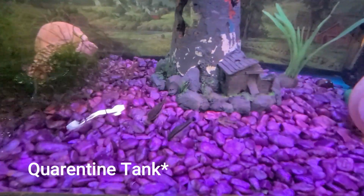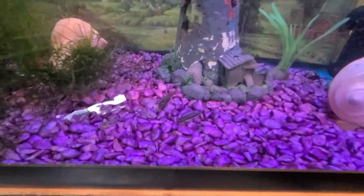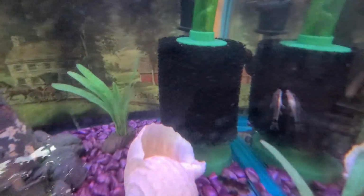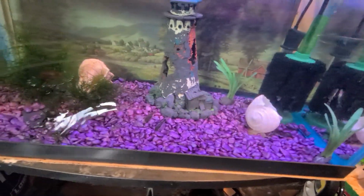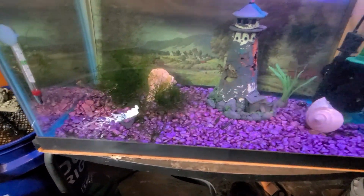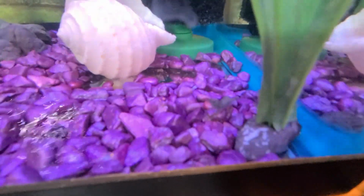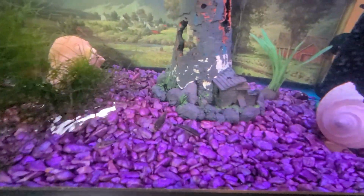Here in my community tank you can see two of the otocinclus and the baby Corydoras chowing down on an algae wafer. There's no way, oh, there's the other otocinclus. There's no way I'm going to be able to see that coolie loach. I've only seen him a couple times swimming around. He likes to swim around in the dark. I do have a ghost shrimp right there. A little ghost shrimp, he's still alive. And I believe there's at least two more ghost shrimp in here.